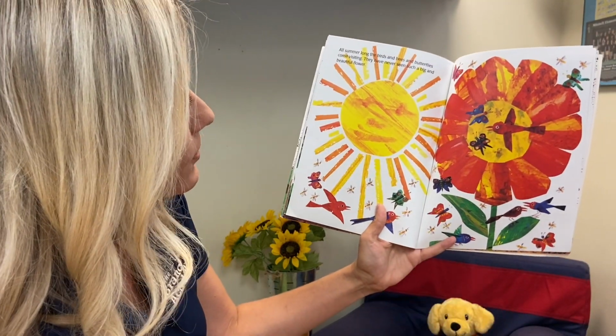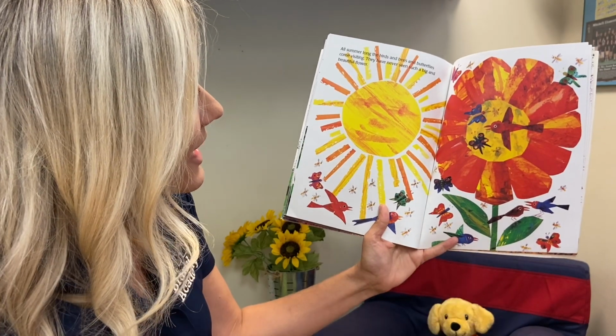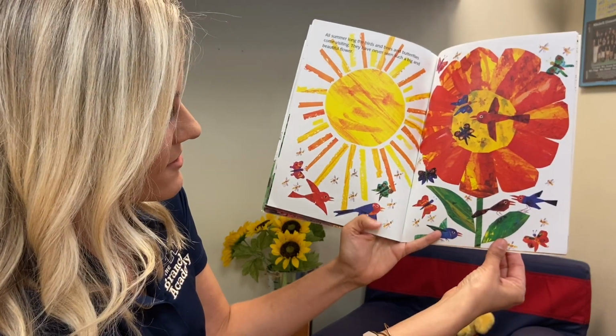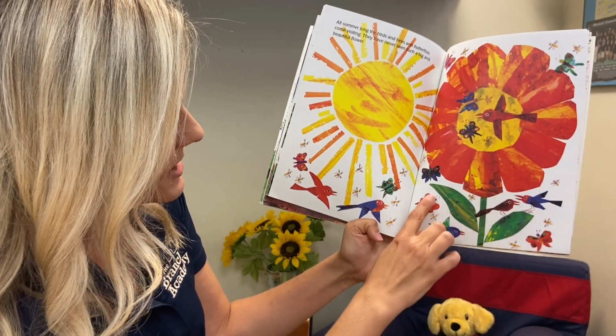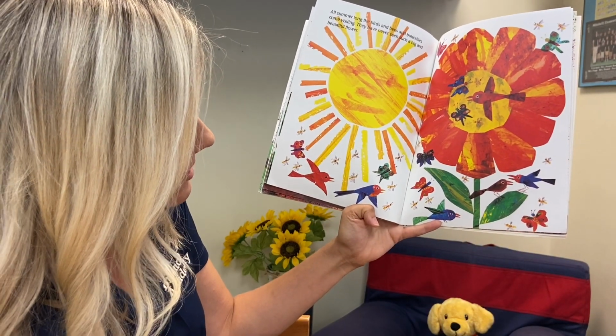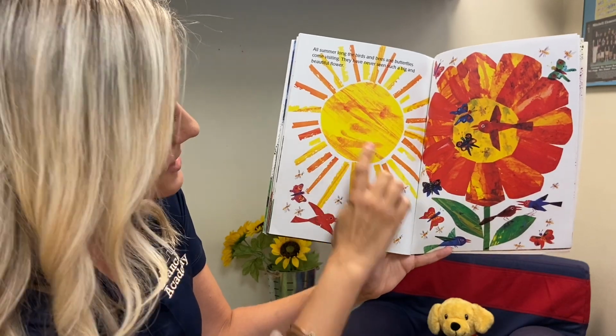All summer long, the birds and the bees and the butterflies come visiting. They have never seen such a big and beautiful flower. Aww. We see lots of butterflies in the springtime and summertime. Look how beautiful this page is. The sun even has a little smiley face saying, "Hi, friends."